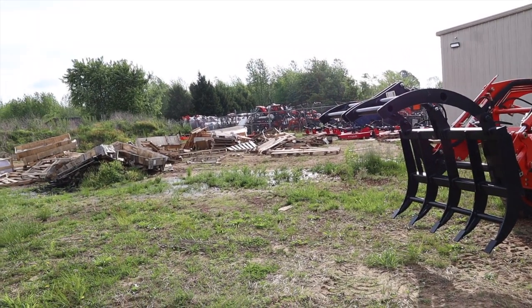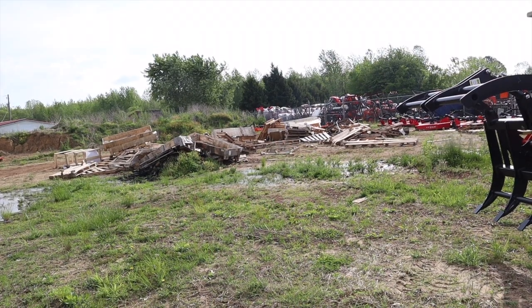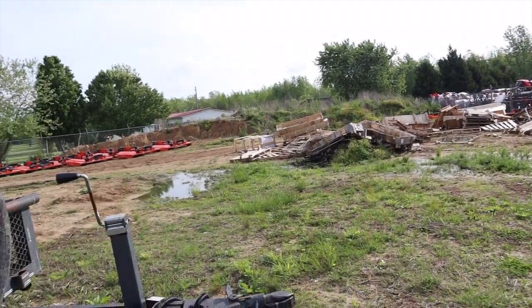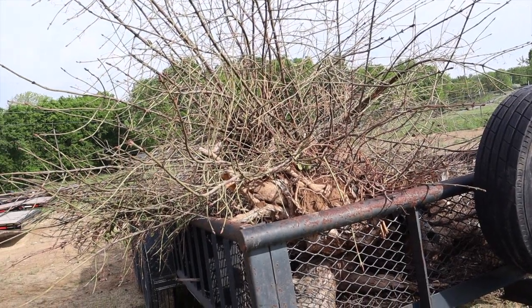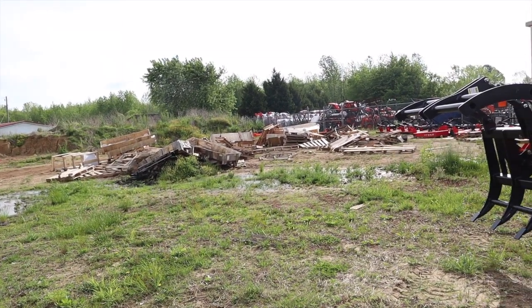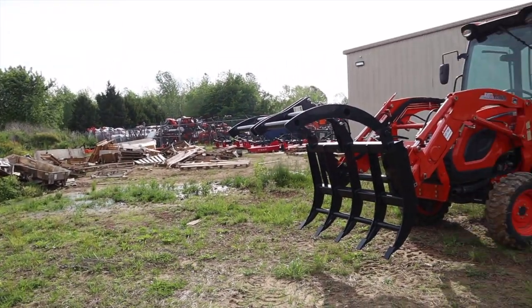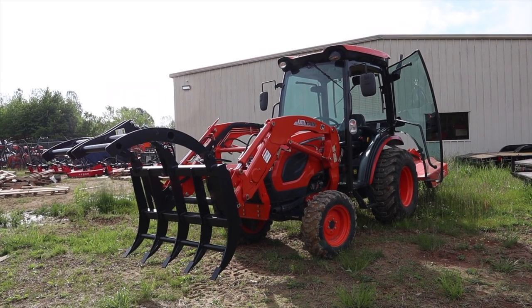We get pallets. Man, do we get pallets. We try to give them away, everything else, but we get a bunch of them. And this is just a load of junk from my yard that I brought in. So today's going to be burn day. Time to burn the pallets and the junk, and also time to talk about using a grapple.